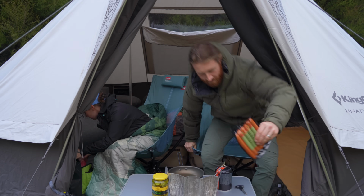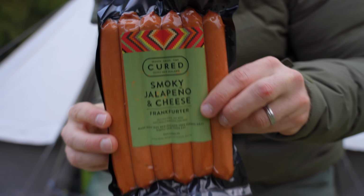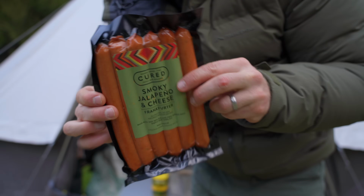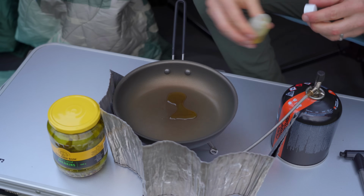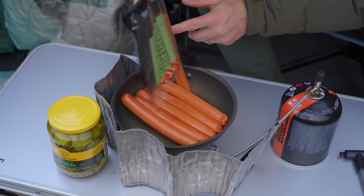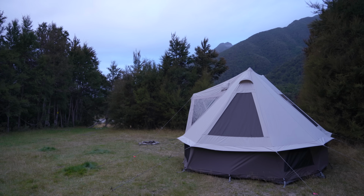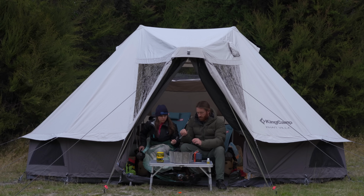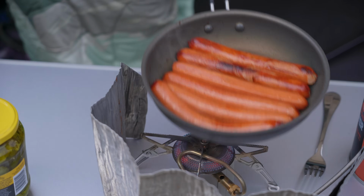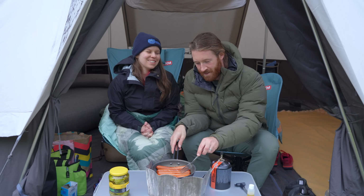They're gonna be a little closer. Come out of the tent. Ooh. These things, New Zealand product, super premium. And they smell so good.